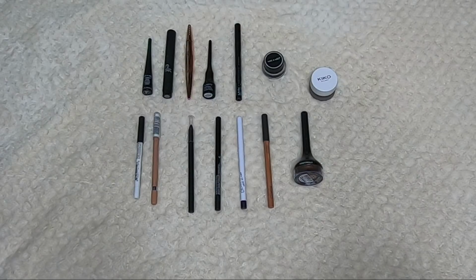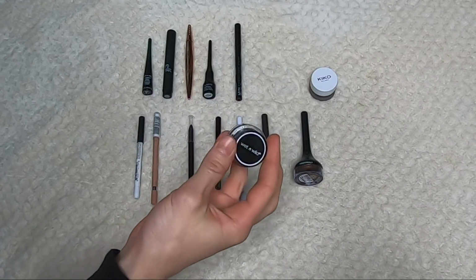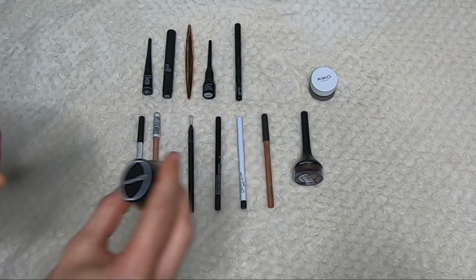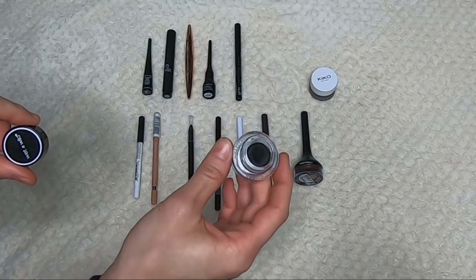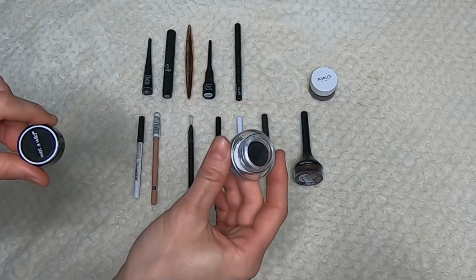Alright, let's finish this video off with some eyeliners. I want to get out of the way my personal favorites. I really like gel eyeliners, cream eyeliners, and this one is one of my absolute favorites. This is the Wet n Wild Cream Eyeliner. If you're trying to save money, I would push you towards this type of product before anything else. The liquid ones in the tubes, those dry out a lot faster than these.